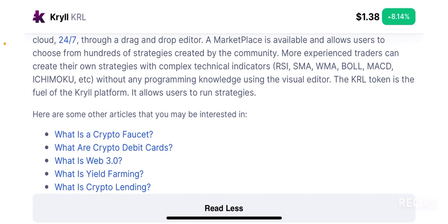More experienced traders can create their own strategies with complex technical indicators such as RSI, SMA, WMA, BOLL, MACD, etc. Right? So you have a lot of opportunities to create your own strategies through these indicators, right?